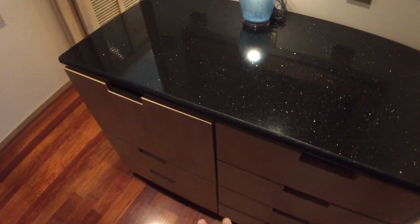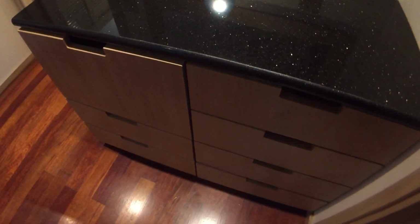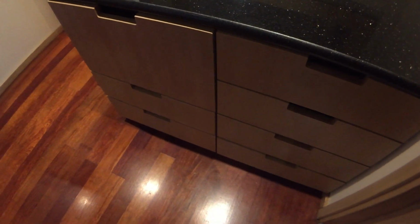You start off here and you have a big counter off to the right-hand side. I won't go through all the drawers, but basically that's a setup so that you can dine in your room. Full-on dining in the room.